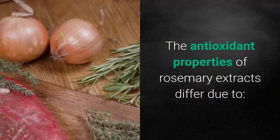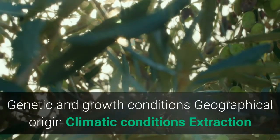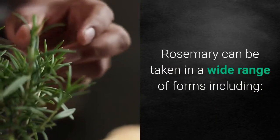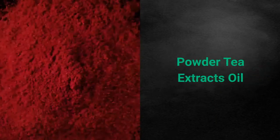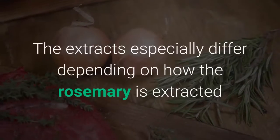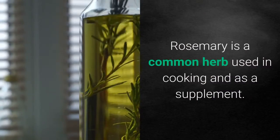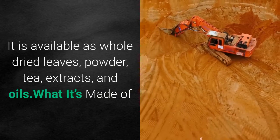The antioxidant properties of rosemary extracts differ due to genetic and growth conditions, geographical origin, climatic conditions, extraction process, quality of original plant, harvesting date, storage and processing. Rosemary can be taken in a wide range of forms, including powder, tea, extracts, oil. The different forms of rosemary can produce different effects. The extracts especially differ depending on how the rosemary is extracted and what compounds are extracted. Rosemary is a common herb used in cooking and as a supplement. It is available as whole dried leaves, powder, tea, extracts, and oils.